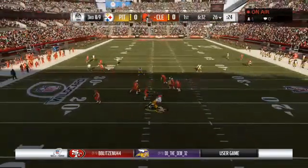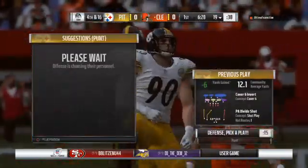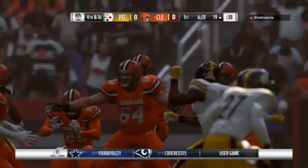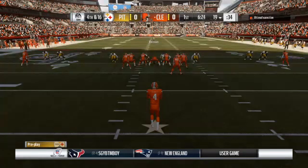Mayfield off the play fake. And the Steeler pressure too much here. He's going to go down. T.J. Watt in there to drop him for a 6-yard loss, and that'll lead to a 4th down. So on 4th down, Britton Colquitt on to punt.